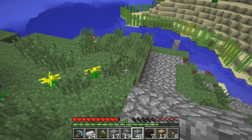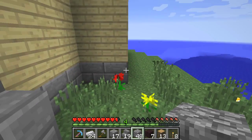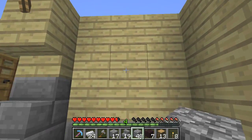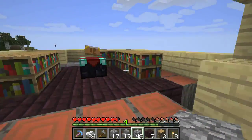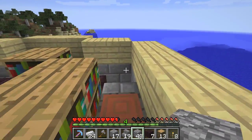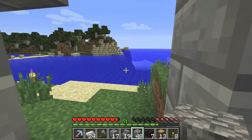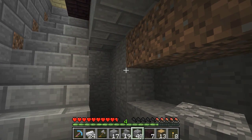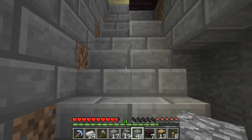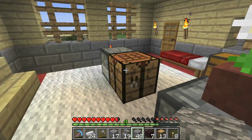What's the funniest face I've ever seen? I've just made this off of it. Oh, that's quite nice. Should we have a little door there, a window there? I don't know. So this is our way down into this part here. And I want to make this into a little laboratory. A laboratory. A laboratory.